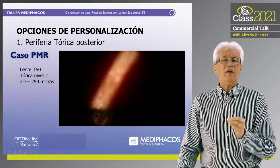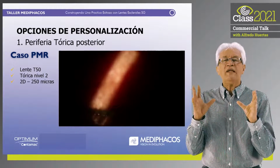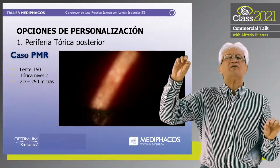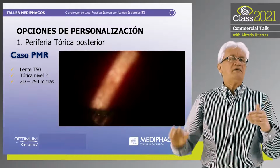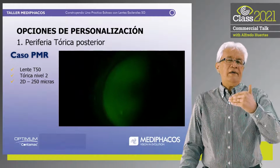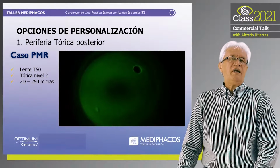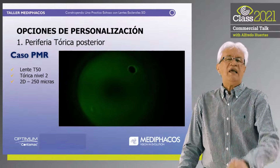For the calculation of the exact value of the final astigmatism to be included in the lens, it is enough to indicate to the laboratory this angle plus the astigmatism of the over-refraction, and then the laboratory makes the final calculation.